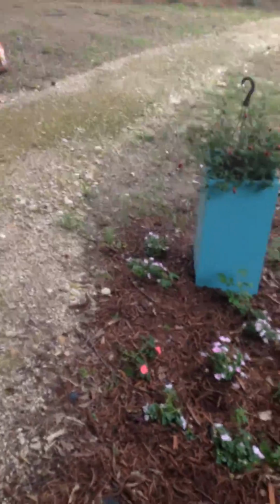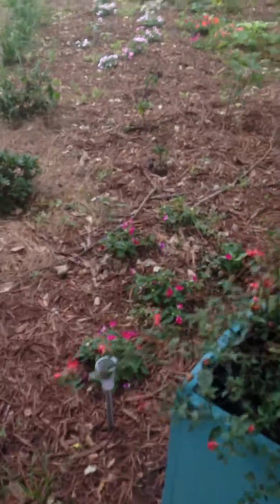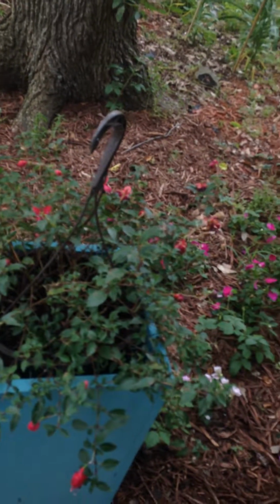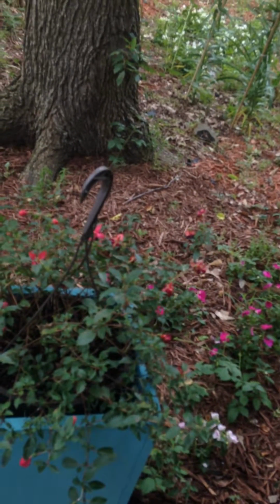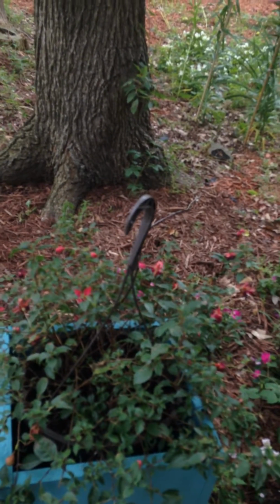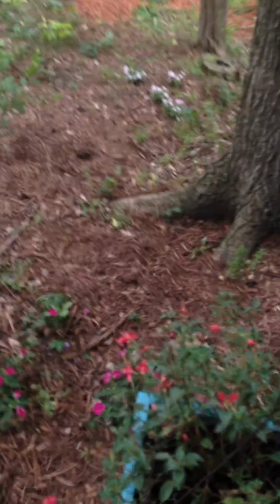Also, you need to be careful about plants in pots. These fuchsia here have been here since the early spring. They're in a pot, so a pot doesn't let the roots go all the way down, so you have to be more careful of them perhaps than you would any other normal plant that's planted in the earth, because they need water more often.